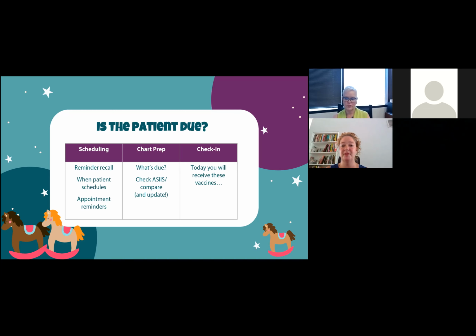When you do your chart prep the day before, make sure that you look in ACEs and look in the medical record to see if that patient is due. And remember, when a patient checks in, to remind them that they're going to be receiving those vaccines today, especially if you're offering COVID vaccine in your clinic, because people are going to have questions right away. So make sure that you give them the opportunity to get what's front of mind out and be able to feel empowered and comfortable to get that vaccine.